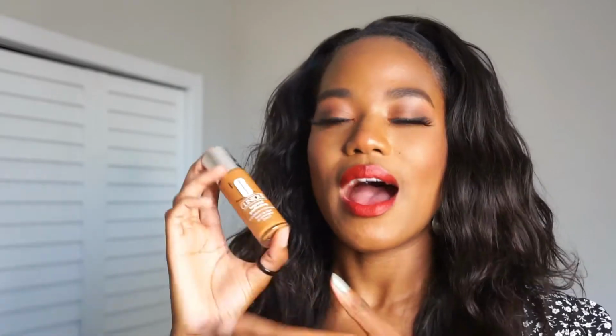If your foundation ain't right, forget it. So the first item is foundation, okay? And not just any foundation, a hydrating foundation. And I recommend this for all skin types because when you're oily, you get dry in the winter. And when you're dry, you become drier. You become a crisp in the winter time.